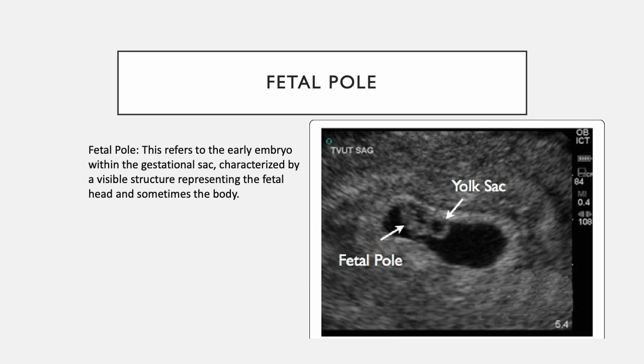After you identify the yolk sac, you identify the fetal pole. This is typically a small portion of fetal embryo tissue that comes off the side of the gestational sac. It's typically easily seen, and this is where you could, as early as a couple weeks, measure a crown rump length.